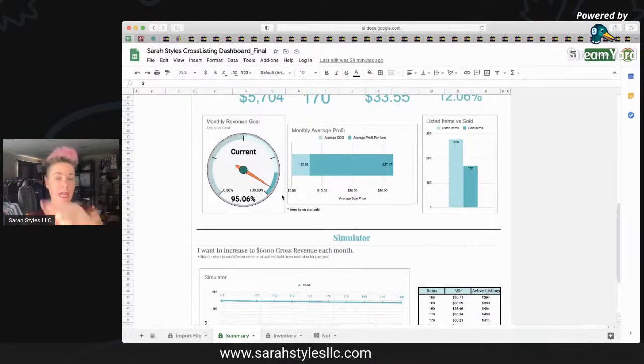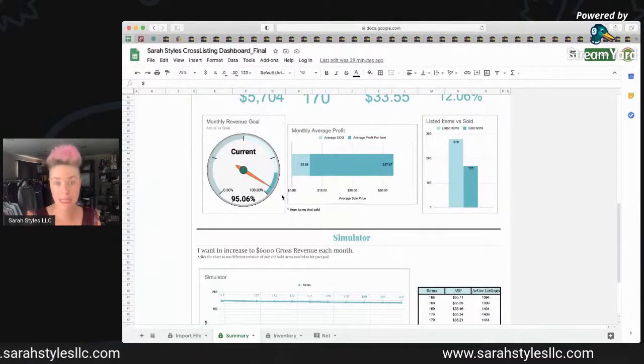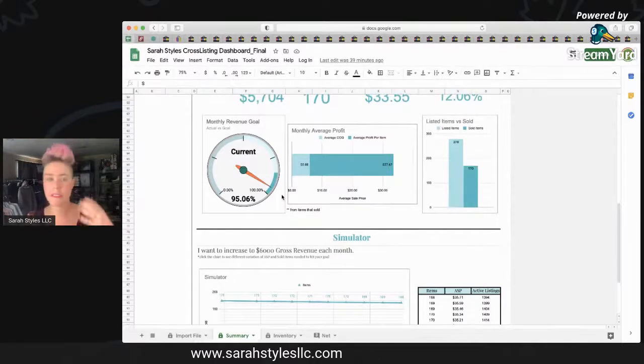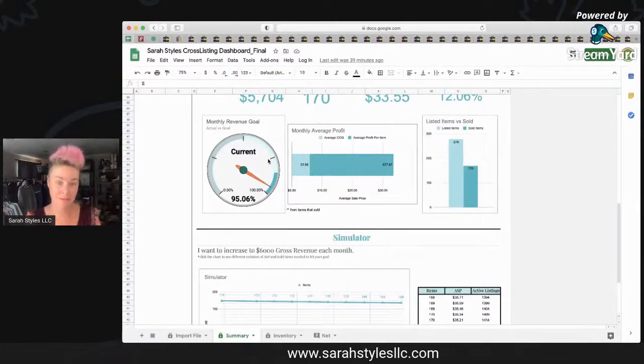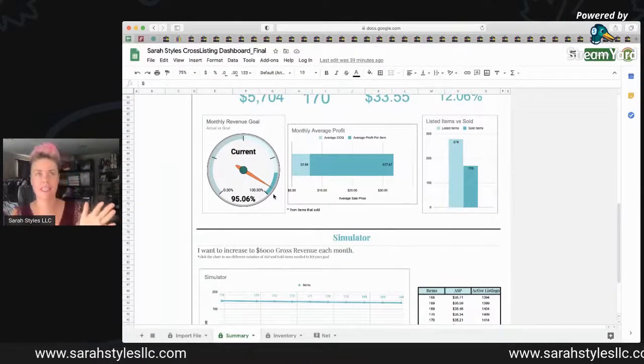This is what I looked at. I looked at this graph towards the end of last week, and I was at like 60%. And so it told me, get it together, Sarah, run some sales, try a couple of strategies over the weekend and see if you can't get there. And I increased it 35% in the course of like 4 days.